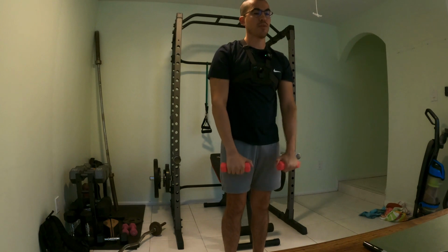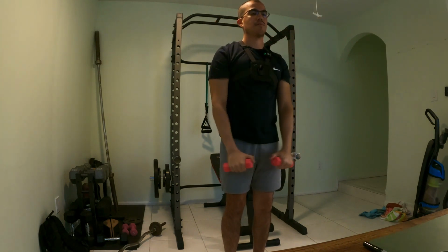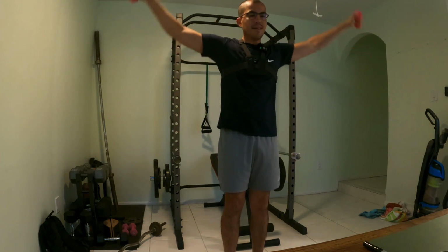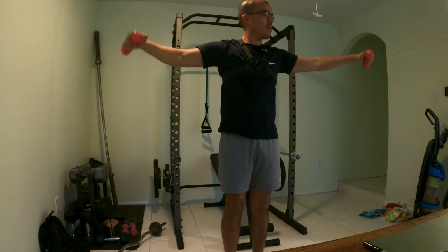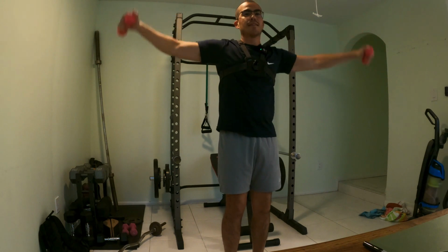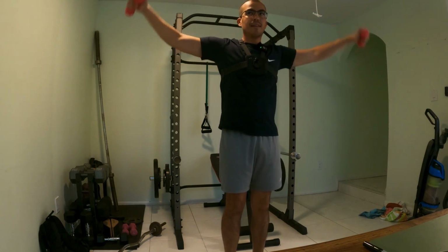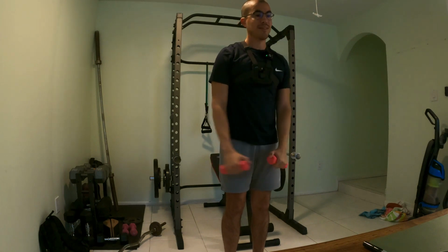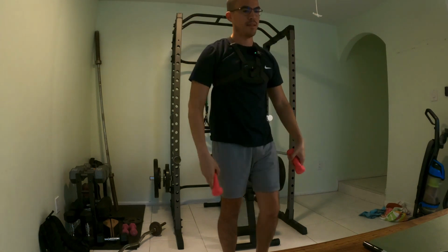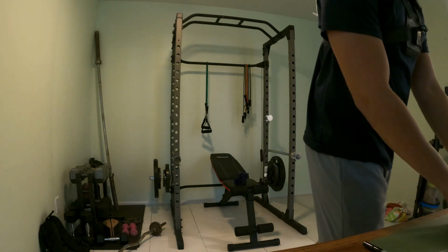So you can see I'm still doing these. And what I'll do now is I'll just lift them up here and do sort of a fluttering movement. Really warm these up. I'm already getting a pretty good sweat. The AC has been not off, but not very cold today, so it is a little bit hot in this gym. So I'm gonna put these away.